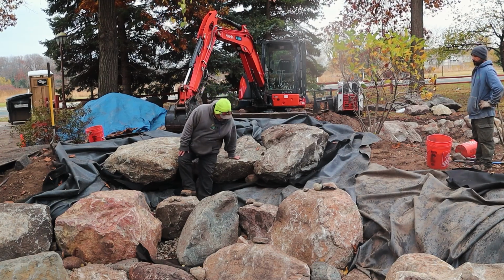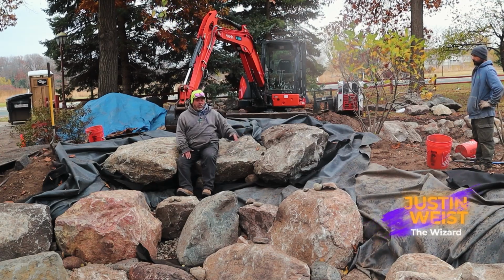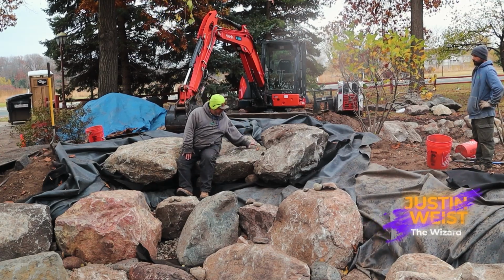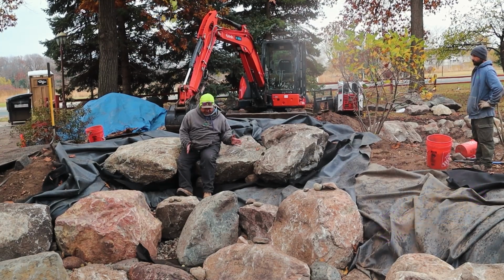We've got this giant boulder that I'm sitting on right now that we're gonna bring water over. Behind me will be a wetland filter. And we really wanted to avoid any of that tongue-like feel, where it's sticking out past.